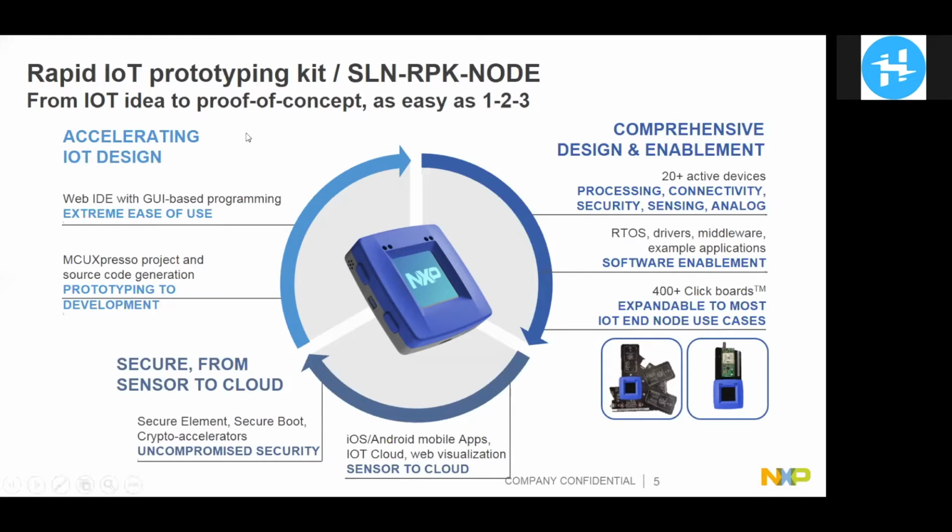So we've tried to reduce the barrier of entry in order to reach and appeal to the maximum number of IoT developers. The kit is paired with Rapid IoT Studio, which is a web IDE with a drag and drop based programming structure, which makes it very easy to use. You get embedded, mobile and cloud app development at the same time. It's a very powerful feature. It's a differentiated feature. With Studio, users can change the kit's behavior without writing a single line of C code. So that's what helps in accelerating your IoT design.